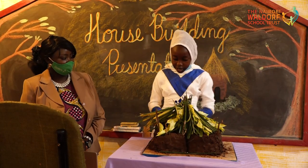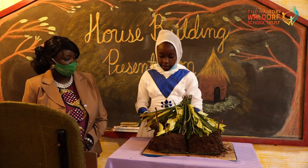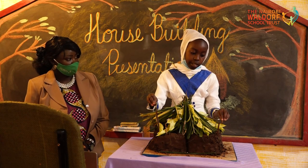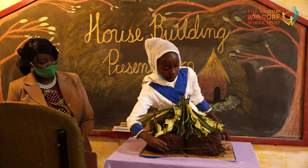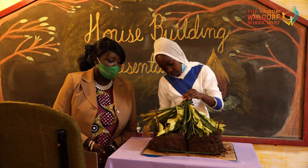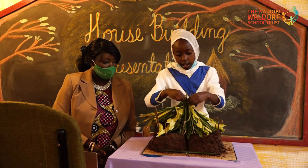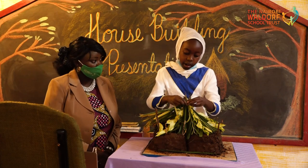I made the house out of mud, and the roof I made out of leaves and hay. And I put the sticks in so that the house can be stable. And I made the entrance of the door. And in the middle, to hold the roof, I put some mud inside and put a long stick. And I put the thatched roof, and then I tied a leaf around it.